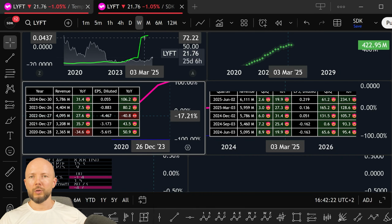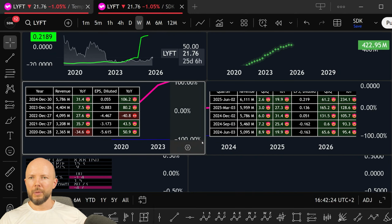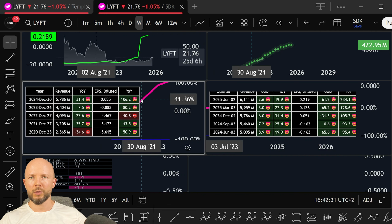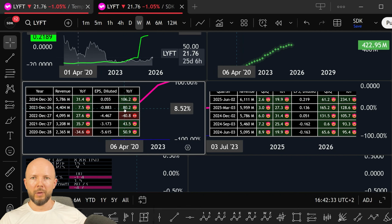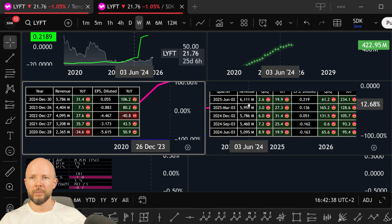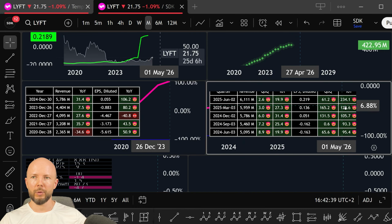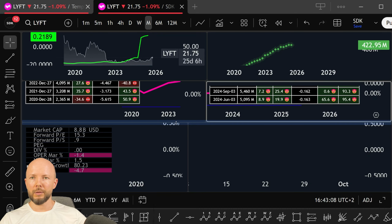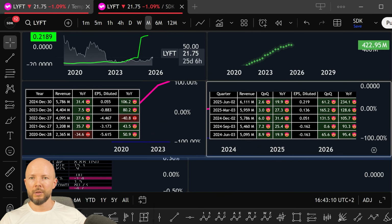Now let's take a look at Lyft fundamentals. EPS is growing, and the revenue also is growing, so we can see that it is growing 80-100% year to year. In quarterly, we also have huge year-to-year numbers. The forward PE is 15.3, very low for that kind of growth.